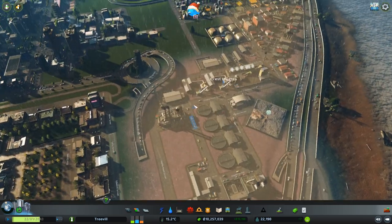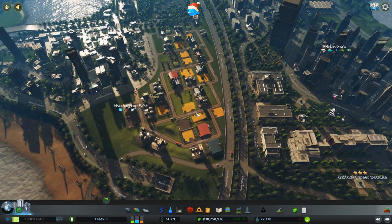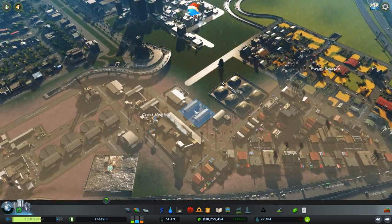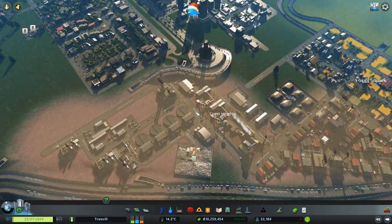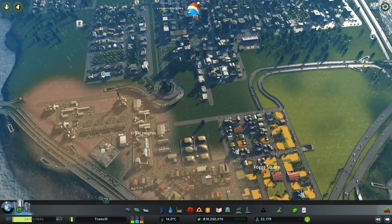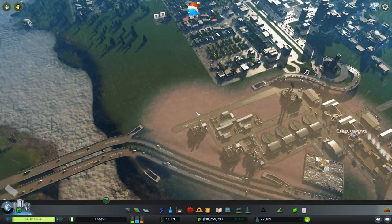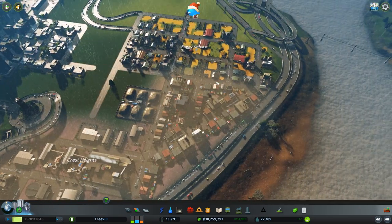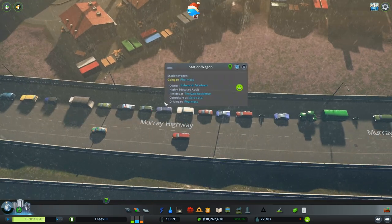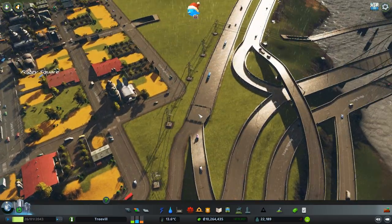Now, some of the other things that we had issues with, though it doesn't look like there's issues at the moment, was our industry area wasn't really getting enough workers. But I'm almost wondering if we can maybe get something set up where there's a few different connections like buses or something that can get people to here a little bit easier without needing to travel all the way there. I think a lot of these cars are actually coming from the industrial way, or from the other city, one of the two.